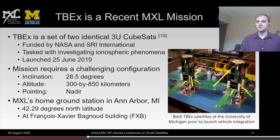MXL's home ground station is in Ann Arbor, Michigan, at 42.29 degrees north latitude. This is quite a bit higher than the inclination of the orbit, which makes it hard to have long contact times with the spacecraft. MXL's home ground station is situated at the François-Xavier Bagnoud Building, or FXB. On the right, you can see that same picture from before, the TBEX satellites, a little bit larger.